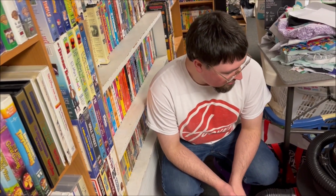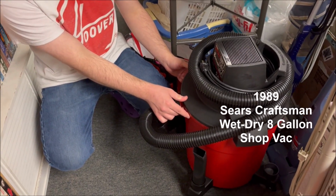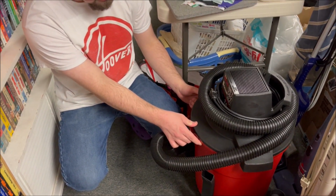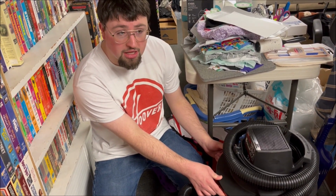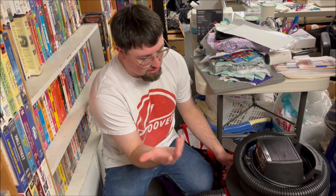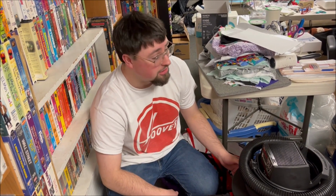Alrighty, so here's some other machines too. This is my 1989 Sears Craftsman 8-gallon wet dry shop vac. I bought this off of Facebook Marketplace. It works great. Originally, I was going to save this as a parts machine, because I was getting one of these from another collector friend of mine. But his plans changed, so I didn't know what to do with it. So I was like, you know what? Let's add it to the collection.